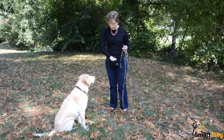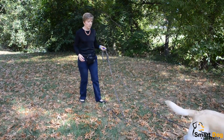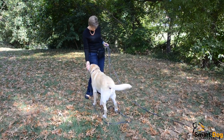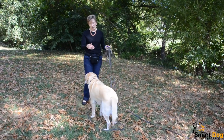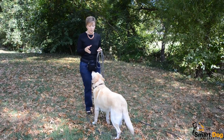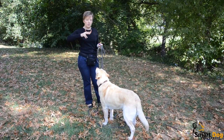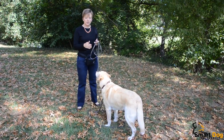So when you're teaching this, if there are no distractions, it can be a nice long distance. Tango, here. If there are no distractions, the distance can be further. If you have some distractions, make that distance shorter, simply because it's harder for the dog to learn when you're working on two different options like distractions and distance.